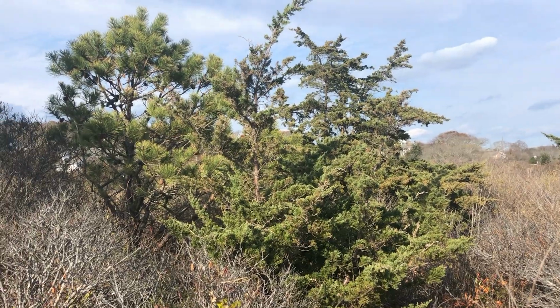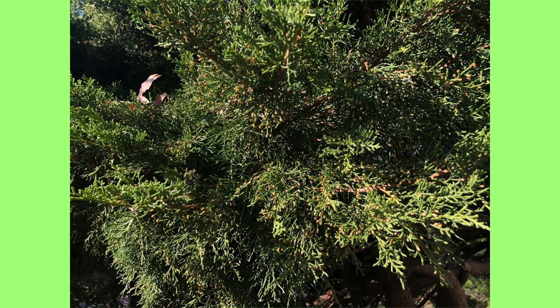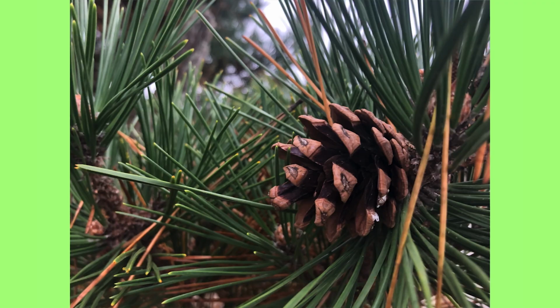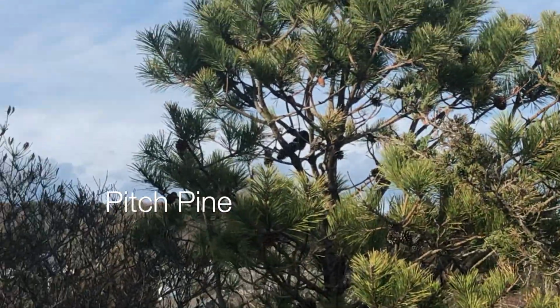I came across many different conifer trees on my walk. Though they look similar, they each have highly distinct characteristics, and you can differentiate between them from the formation and texture of their pine needles, their bark, and the fruit that they produce. So let's take a closer look.